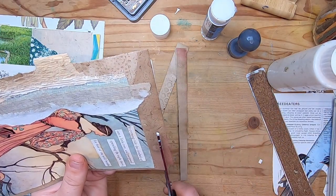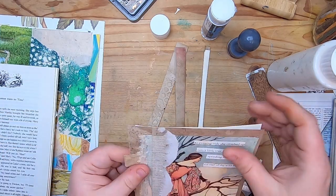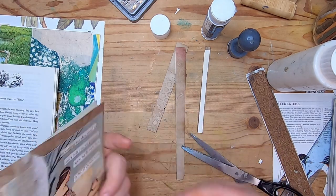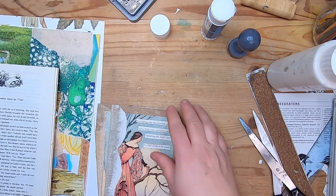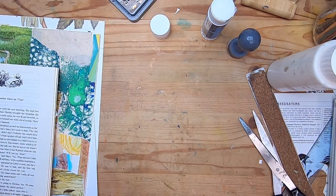Okay. I want to leave this on this side, I think, but it might look weird. Maybe not, though. Let's just leave it, and we'll see later. Okay. Two. All right, what's next?